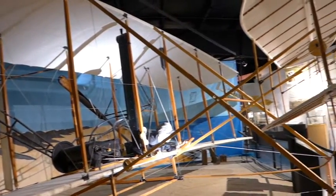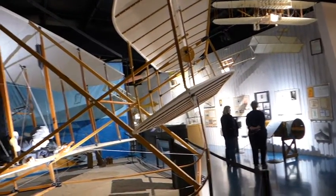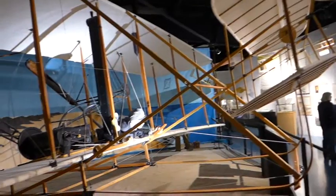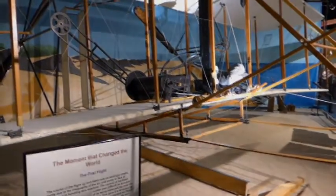This little museum is incredible. Yeah. Wow, I didn't know about the museum here. We just saw the sign off the highway and stopped. This really exceeded my expectations.